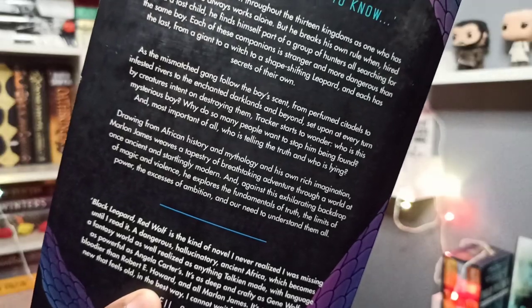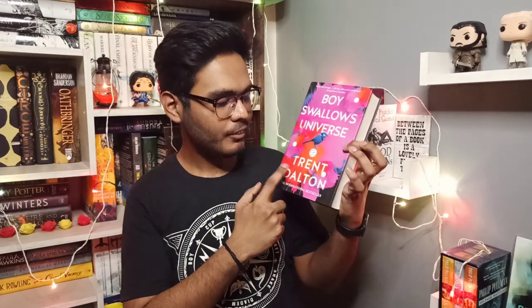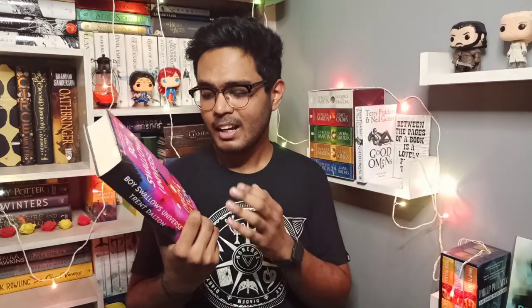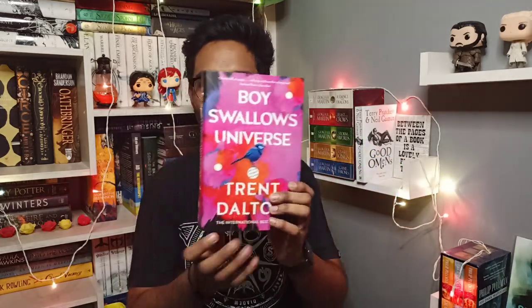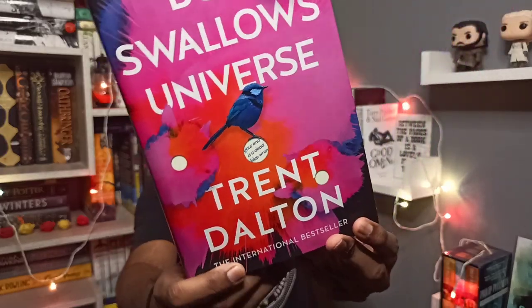Next I have an Australian novel, and I haven't actually read this book. This is a hardcover and I got it from Chapter One bookstores. This is Boy Swallows Universe by Trent Dalton. I again got it from Chapter One bookstores, and I actually like this cover. As you can see, all those covers and birds and other things around on this cover. This is one of those books that I'm looking forward to reading.